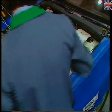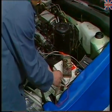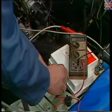If in this case a high resistance exists in the circuit, overrun fuel cutoff would not occur, whereas a low resistance could prevent additional choke during extreme cold conditions.